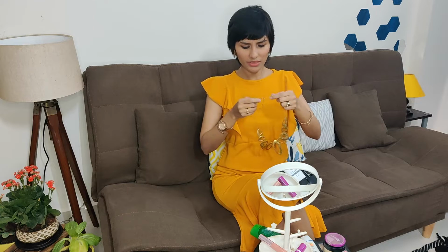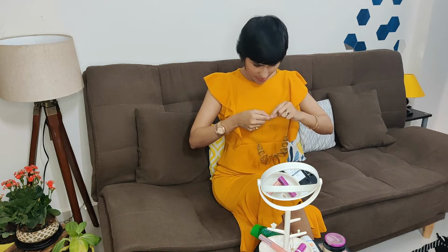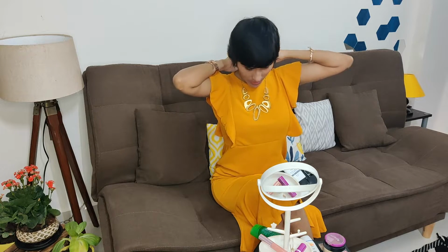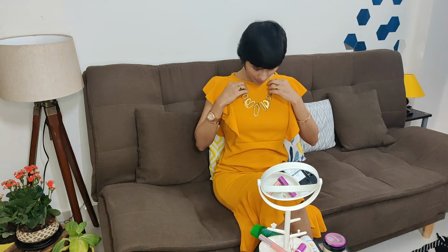And now for the neck piece. I'm going to go ahead with the statement neck piece, which would give a very modern and contemporary look to the whole outfit. Since the neck is quite high, I prefer to go in for a neck piece that's a bit longer. That would accentuate the neck even more. And it's golden. Like I told you, I prefer to go golden in all my accessories. So yeah, it goes with the look, and this is how it looks.